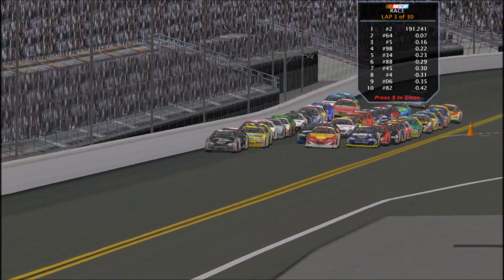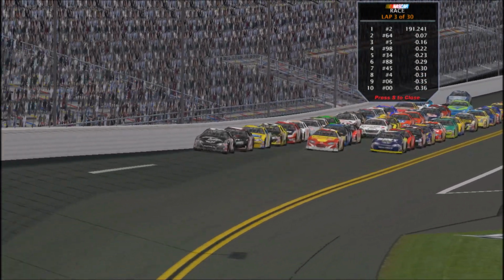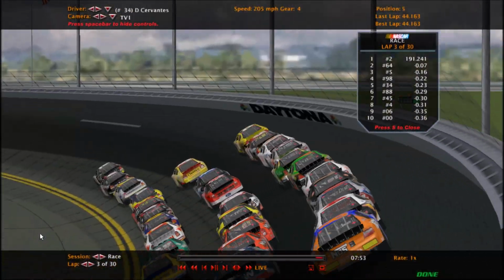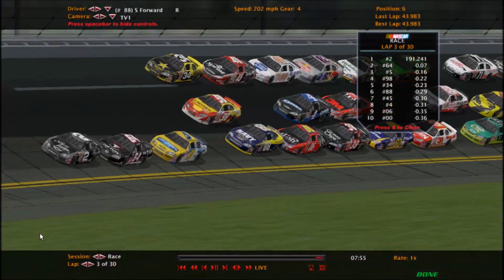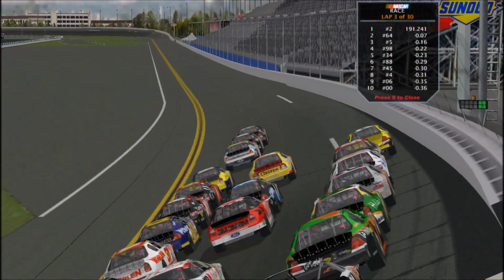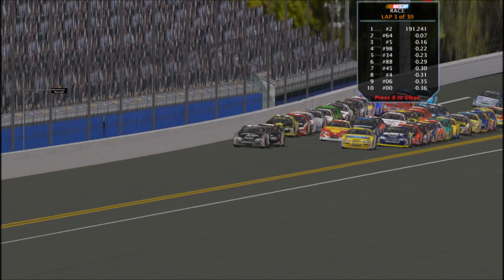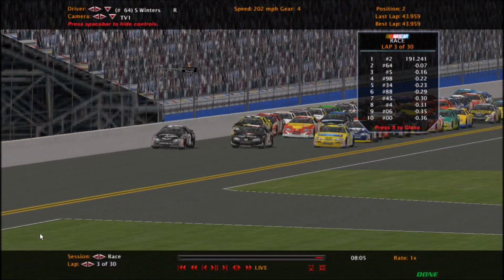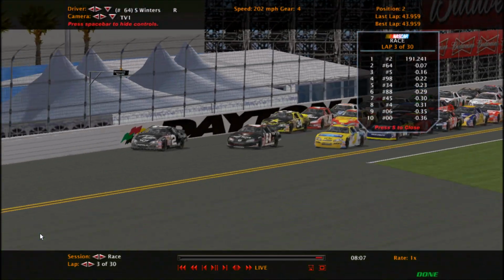Caitlin Wilhelm in the 45 is trying to lead that line up. David Cervantes got the block in. Here comes the 88 of Scott Ford. Is it Scott Forward? I went too far. Yeah, Scott Forward. Later down to a 3-car breakaway slightly. Here comes the 5 of Steve Love. Now the 64 is going to go down and block. Who is that? Steve Winters, I believe?